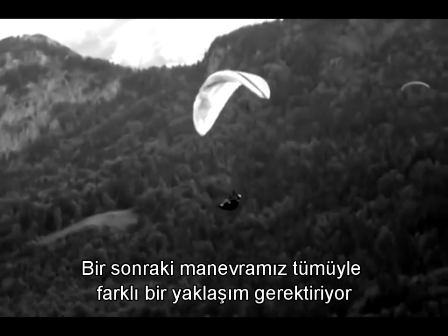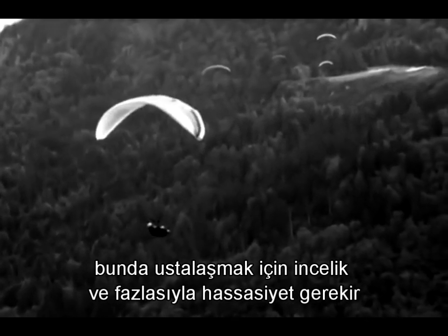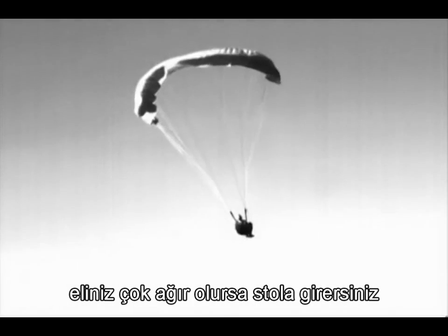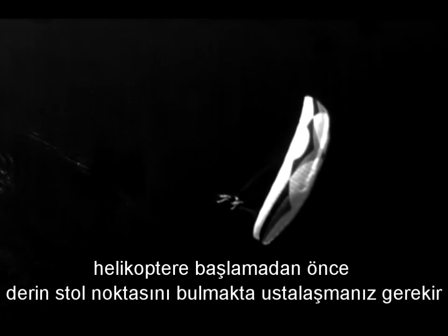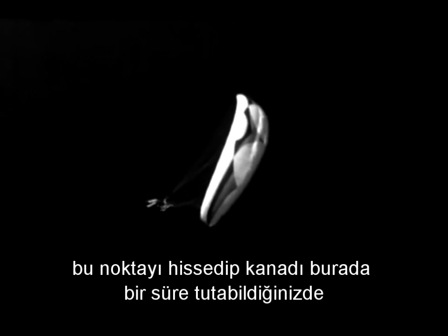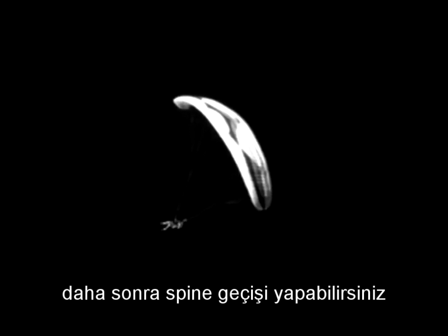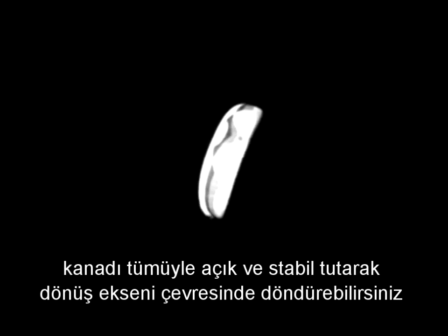Our next manoeuvre requires a completely different mindset. To master it, you need finesse and great sensitivity. Too heavy-handed, and you'll need to stall it out. The most important thing to master before you do a helicopter is the deep stall or parachutal point. Once you can recognise this point and can hold the glider in for a while, then you can start to initiate a spin, keeping the glider fully inflated and stable in a rotation on its yaw axis.